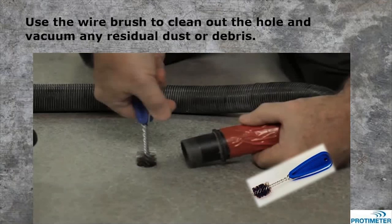You would then use the wire brush to brush out the hole and vacuum out any debris that might be in that hole. They also suggest blowing the air out, blowing any debris out as well, to make sure it's a really, really clean hole to conduct that test.